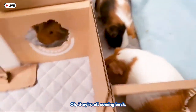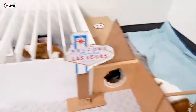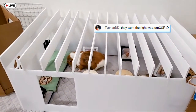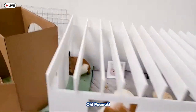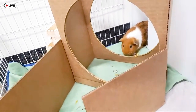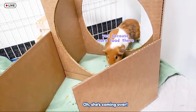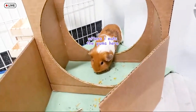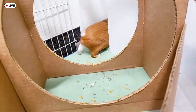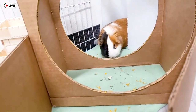Oh, they're all coming back. They went the right way, I know, right? They all went the right way. Oh, peanut. Will Peanut jump over the hoop? After she eats. After she eats. Oh, she's coming over. Peanut is the first one to pass the first. Oh no, she's going backward. No. Tofu, you got it. Come on.